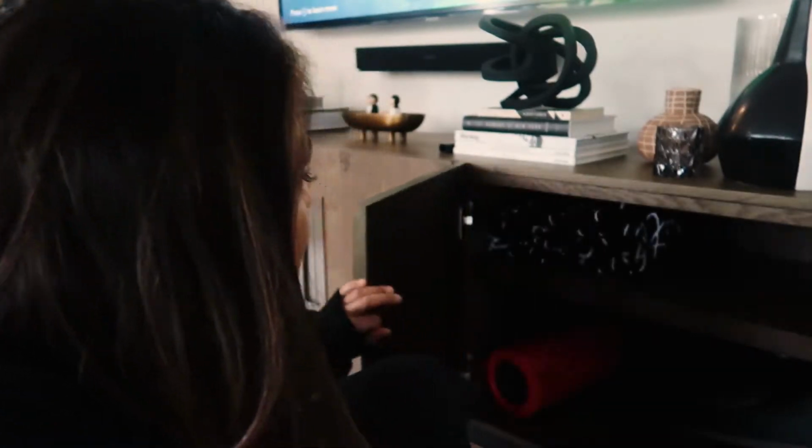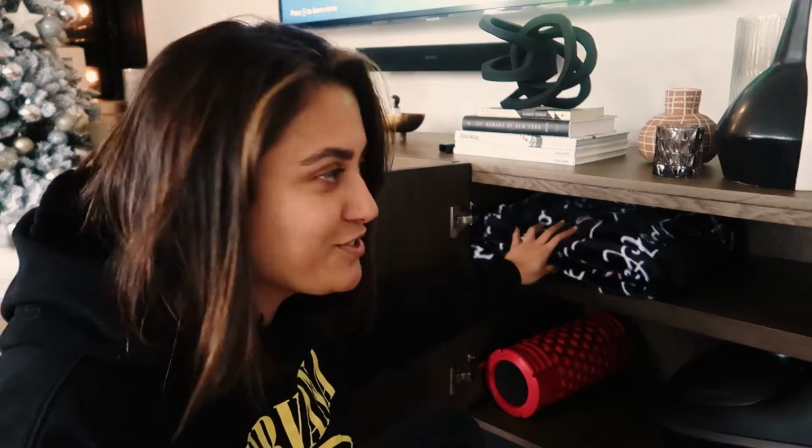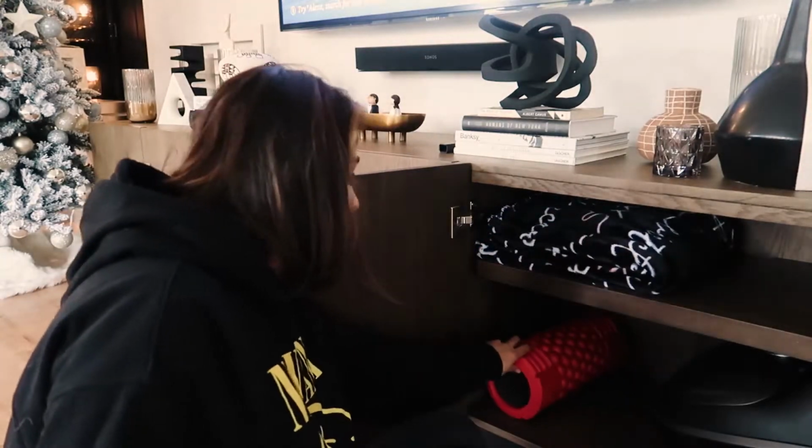Okay, you guys, so I figured I'm just gonna go through and sort my media closet out with you. It shouldn't take that long because there's not much in it. I like to just go through everything and see what I have. And now that I opened it, I guess there's not really much in here for me to sort out.